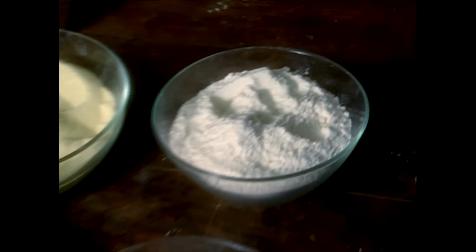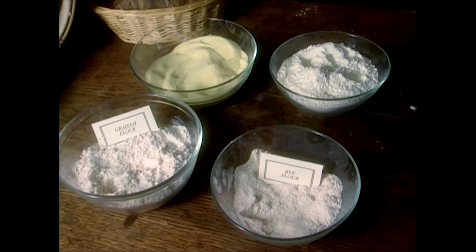They're stone ground. It's ground at a little bit lower temperature. And when the temperature rises, when it's ground in a steel mill, that rise in temperature destroys a lot of the nutritive value in the flour. So these retain most of that value because they're ground with stone.